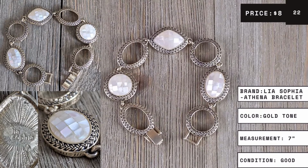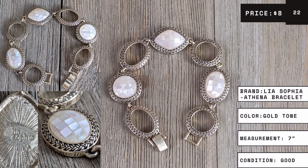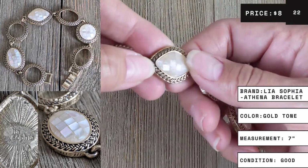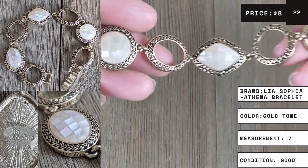Now we have a Sophia bracelet. This one is really pretty. It's got that antique gold effect on there, and it does have a fold over clasp. Now these are really beautiful, these little mother of pearl mosaic cabochons here. Isn't that pretty? So those are really nice. It's got 3 of them, and then the rest are open.